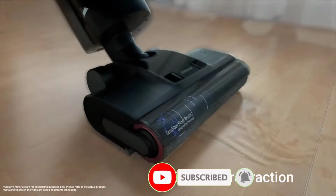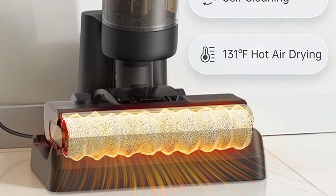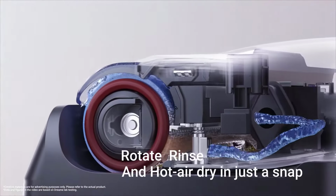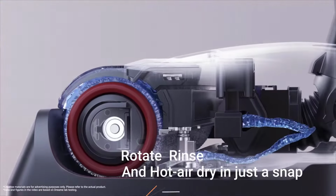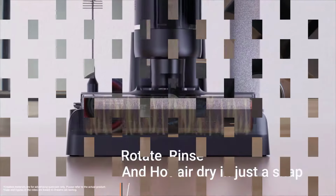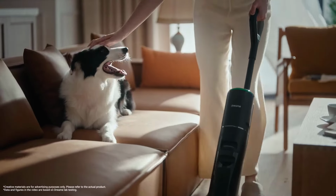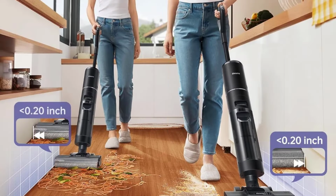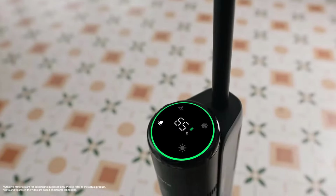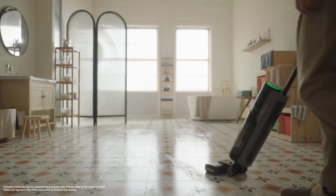Powered by a long-lasting 6x4000 mAh battery, it offers up to 35 minutes of continuous cleaning on a single charge, while its 900 ml clean water tank allows for cleaning of large areas without frequent refills. Smart Dirt Detection adjusts suction power based on mess levels, ensuring optimal performance for every cleaning session. Additionally, the included serrated brush scraper helps prevent hair from winding around the roller. Featuring an LED screen and voice prompts, this vacuum cleaner brings convenience and precision to your daily cleaning routine. Clean smarter with the DREAME H12 Pro today.